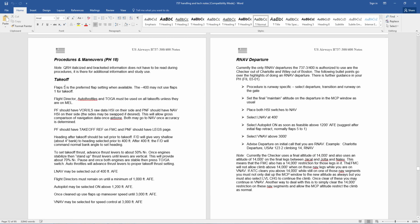However, takeoff. Go through all this. Where's the important bit? Right. Here's an important bit. Selected. LNAV may be selected. So in other words, you cannot select LNAV below 400 feet. Heading after takeoff should be set to heading selected prior to 400 feet. After 400 feet, the flight director will command normal bank angle.